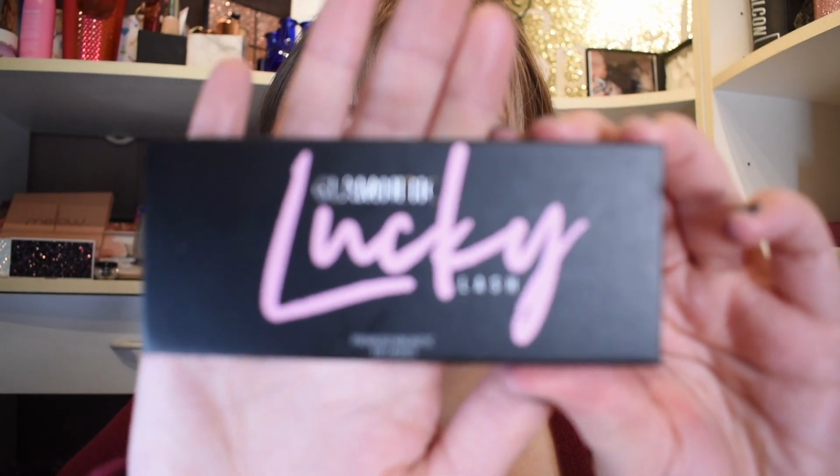And here we have the finished look. I just used the Lucky lashes from Glamnetic. They are magnetic lashes. They went on super fast. If you want to see a review, I can link it down below.